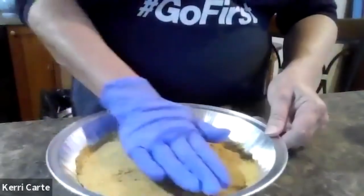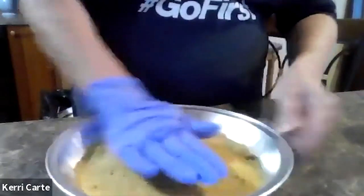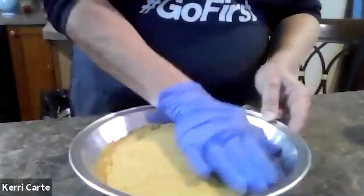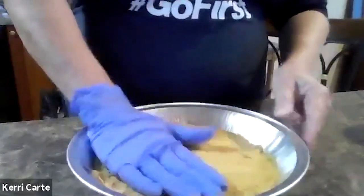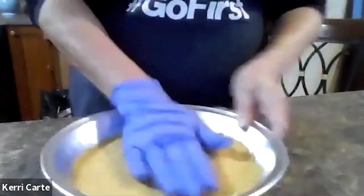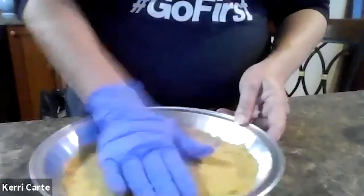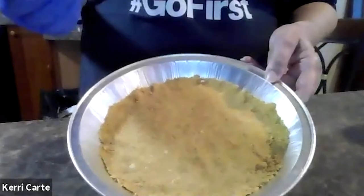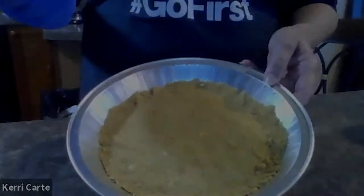Once I get this all put together, we're going to bake it in an oven at 350 degrees for about 5 to 7 minutes. You want it to get nice and lightly browned and held together so that it makes a nice crust. Okay, I'm going to get that in the oven, and then we'll get ready to make our second layer, which is the cream cheese layer.